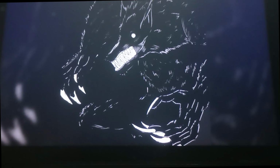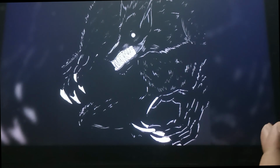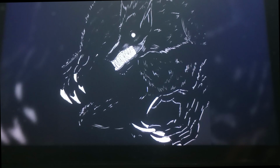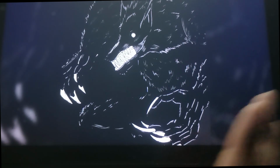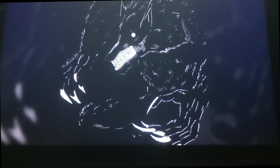It's fine for now. I definitely need to go back and actually use more reference, because I didn't use a reference for this one. That was a big thing with this one. I should have used a reference, and it probably would have made the werewolf look cooler. Excuse me, look more anatomically correct. But it is what it is. I enjoyed it.